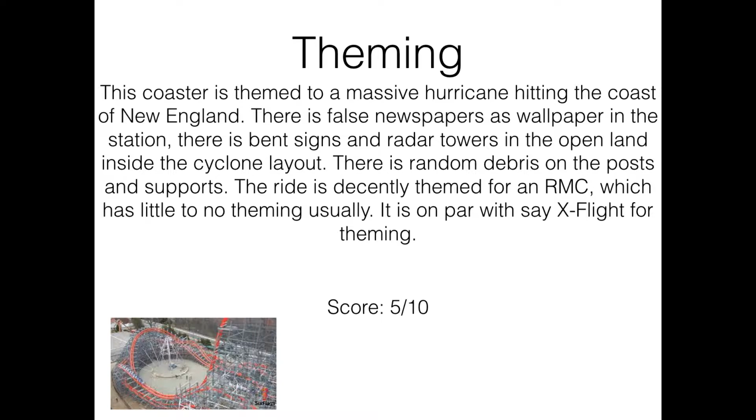Theming. The theme is a massive hurricane, quote-unquote Category 6, which is not yet to be seen on Earth, hitting the coast of New England. The wallpaper of the station is false newspapers from, I think, maybe, I don't know, but I talked to my second cousin about the newspapers there. He said some of them don't exist. There are bent signs, radio towers or radar towers, debris. There's theming in the queue, on the ride, and in the ride, as you can see the radar tower there.